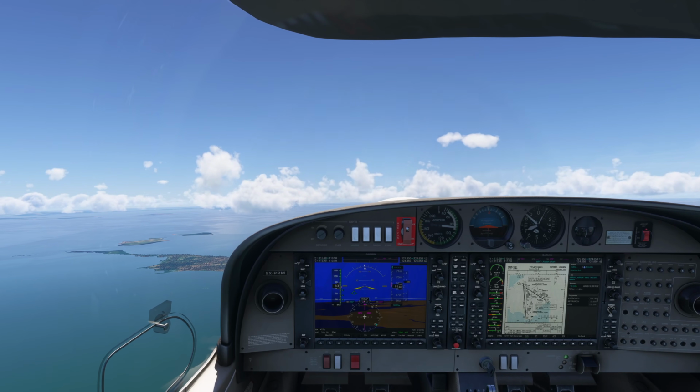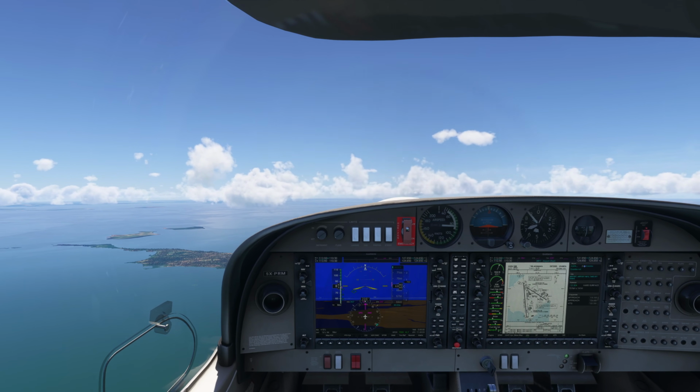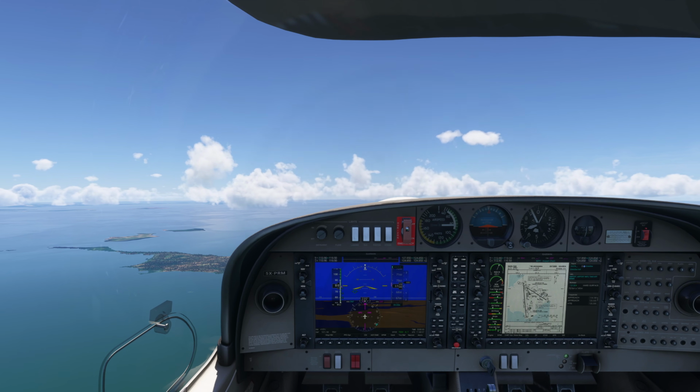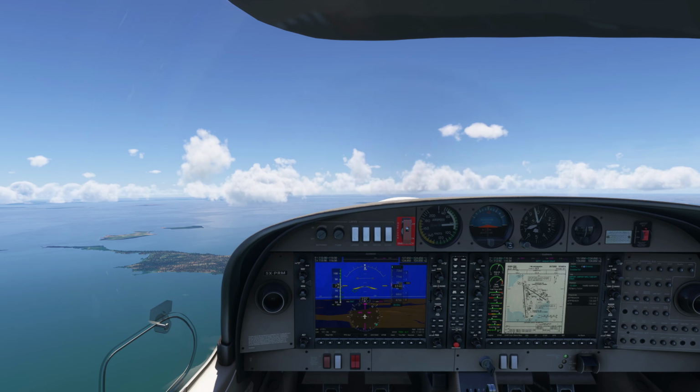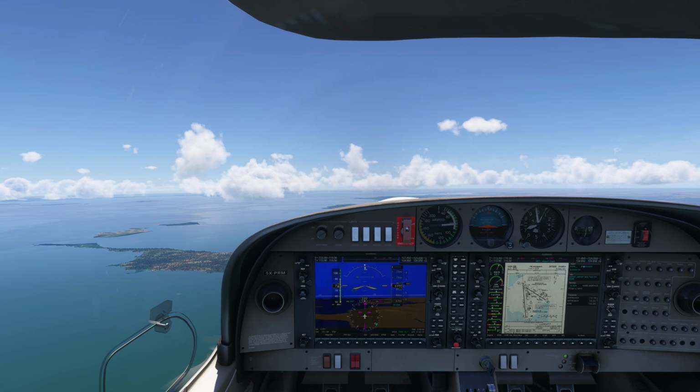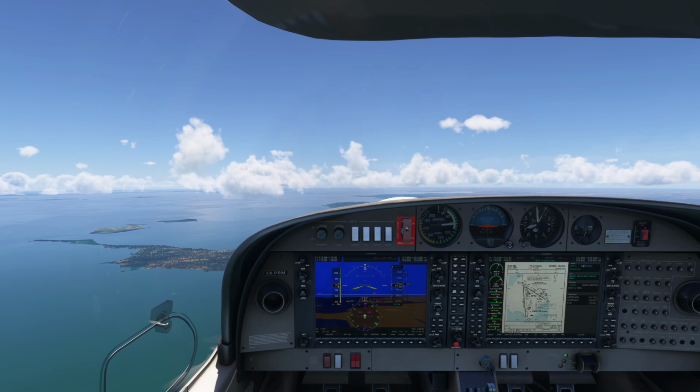So now we're a bit higher as well. I'm going to attempt an in-flight engine restart just to simulate an engine failure. If you've got things like failures enabled or engine stress damage, you might end up losing the engine. If you've got stress damage, you might not be able to restart that naturally, so you'll be gliding it down to the ground.